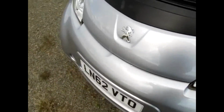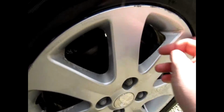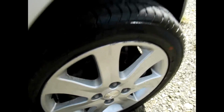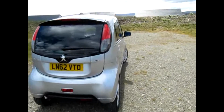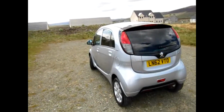The only thing I can really fault it on is a tiny, tiny mark on the front bumper. Some of the alloys, well, the two front alloys, have some scuffing on them, but that could be easily rectified, but it's small, and all of these alloys do start to bubble, but again that could be rectified, but I'm being really, really picky. So great little car, priced to sell. If you're here on Orkney, these make so much sense.